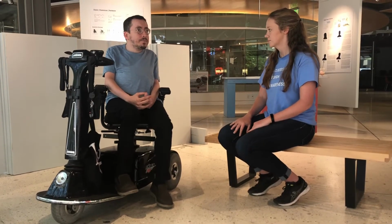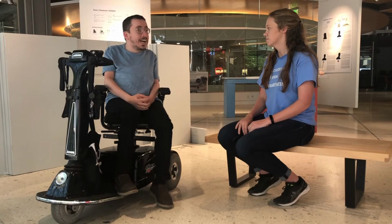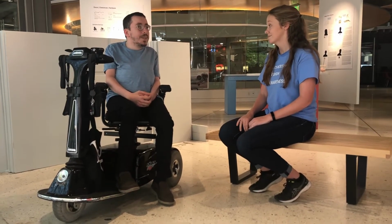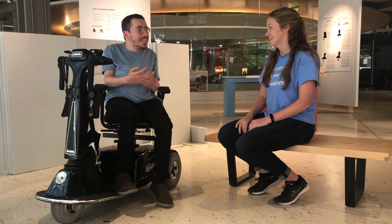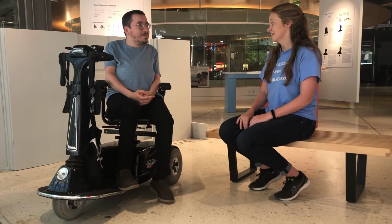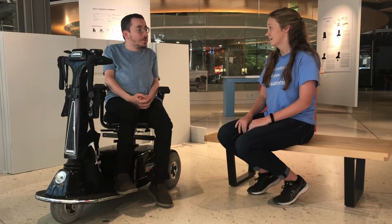And at the same time, there are hundreds and hundreds of other different kinds of wheelchairs. So sometimes it's nice to see that in person. Yeah. Just to make people realize, is this enough? Let's have a real discussion about what these minimum code requirements are.